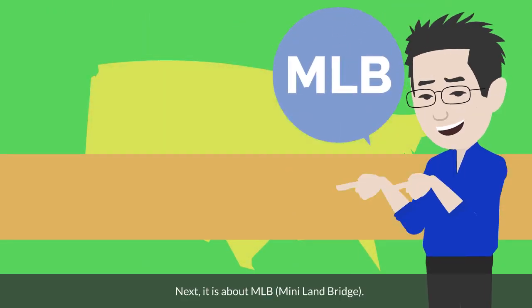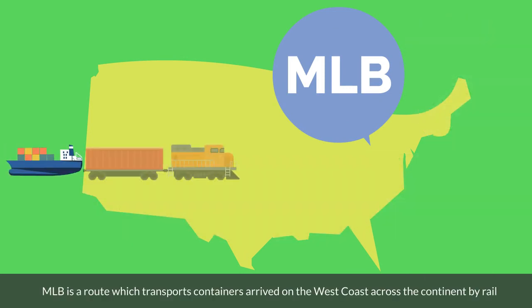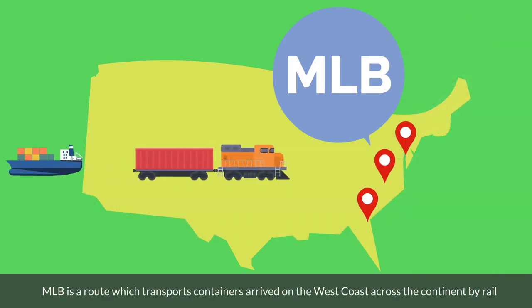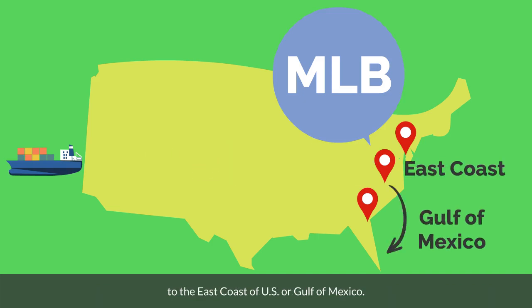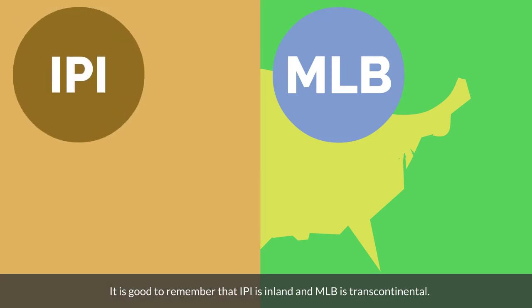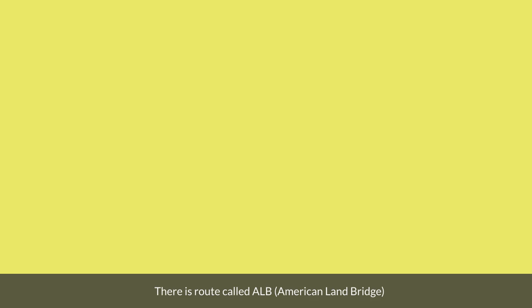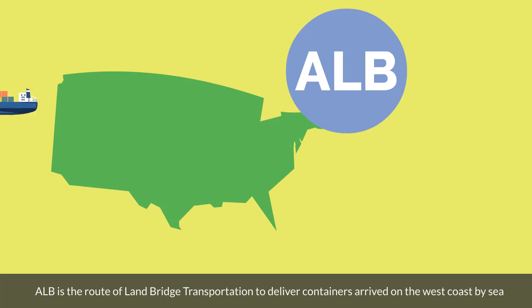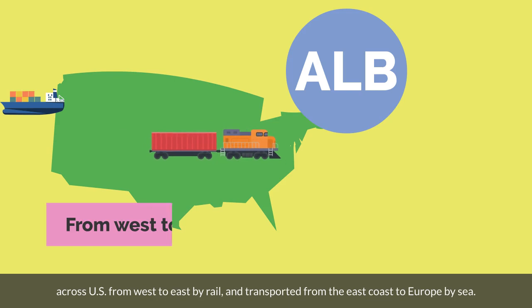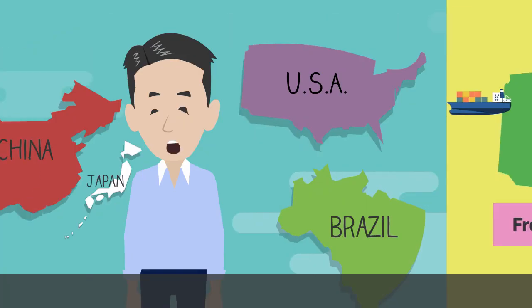Next, it is about MLB, Mini Land Bridge. MLB is a route which transports containers arrived on the West Coast, across the continent by rail, to the East Coast of US or Gulf of Mexico. It is good to remember that IPI is inland and MLB is transcontinental. There is route called ALB, American Land Bridge. ALB is the route of land bridge transportation, to deliver containers arrived on the West Coast by sea, across US from west to east by rail, and transported from the East Coast to Europe by sea.